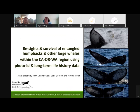And I'll be talking about the work my colleagues and I at Cascadia Research have done to examine the resights and survival of entangled humpbacks and other large whales in the West Coast region using entanglement data and images provided by NOAA to compare to Cascadia's long-term photo ID catalogs and sighting database.